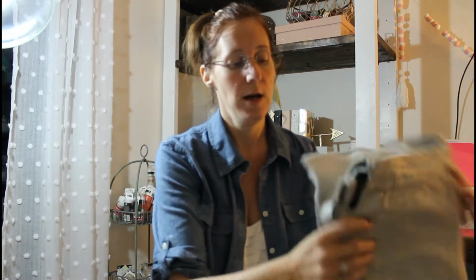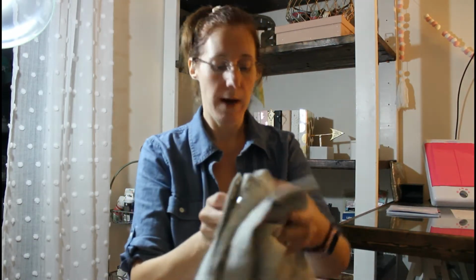So, some information of how I do things is I separate them when I come home: the ones I'm going to put onto the mannequin, the ones I'm going to do flat lay photos with, and a pile that I have to get stains out, or I need to steam them. So let's start going through the pile now.